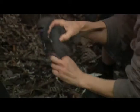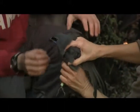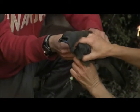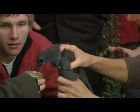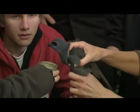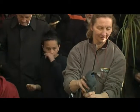This North Island kokako bird is about to move into a new home in the Waitakere Ranges. Sadly, there are not many of her kind left now. Relocating her to this protected area may help restore the kokako throughout New Zealand.